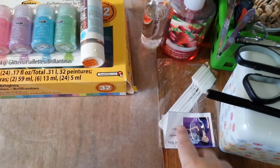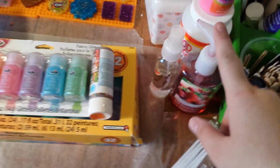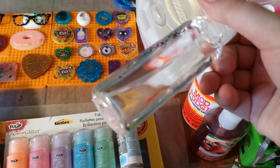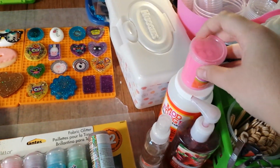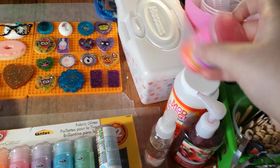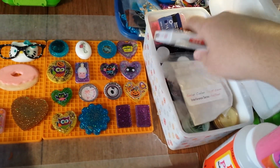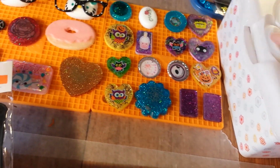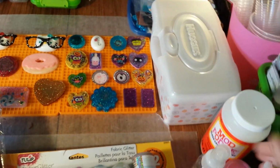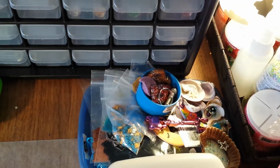I've got some resin stir sticks. Hand sanitizer is always good to have. I've got alcohol here that I use to remove bubbles from my resin. This stuff I use to clean my molds, Mod Podge. And then in here, I've got all my colorants. So I've got my pastel powders and my inks and my pigments all in here. Oh, disaster. Back there I've got a little tray that I have odds and ends on.